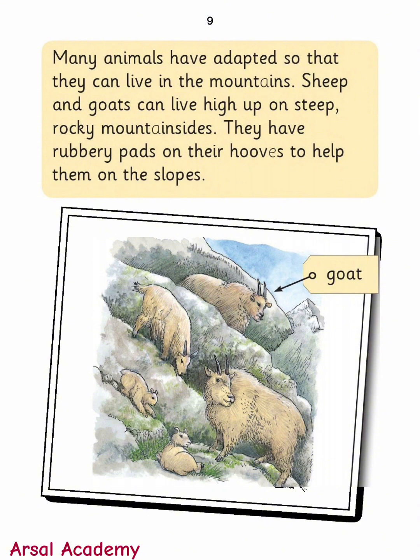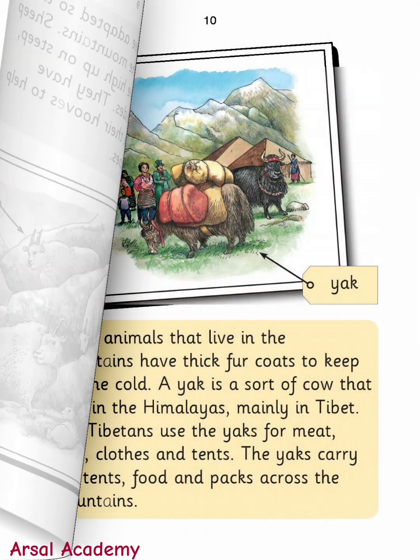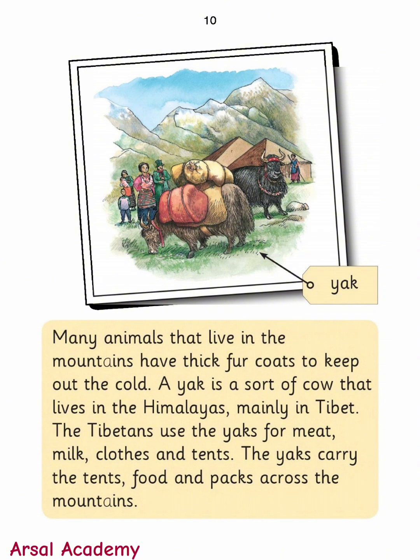Many animals have adapted so that they can live in the mountains. Sheep and goats can live high up on steep, rocky mountainsides. They have rubbery pads on their hooves to help them on the slopes. Many animals that live in the mountains have thick fur coats to keep out the cold.